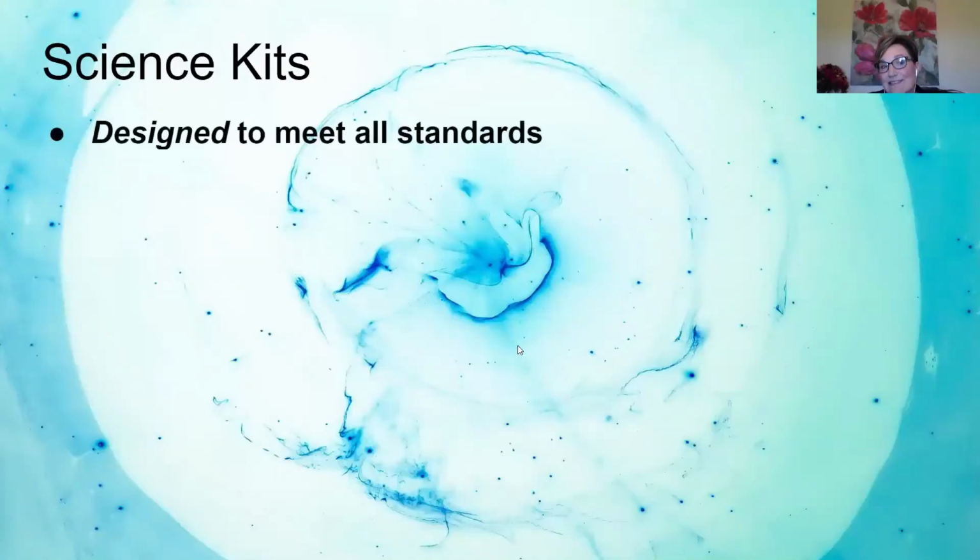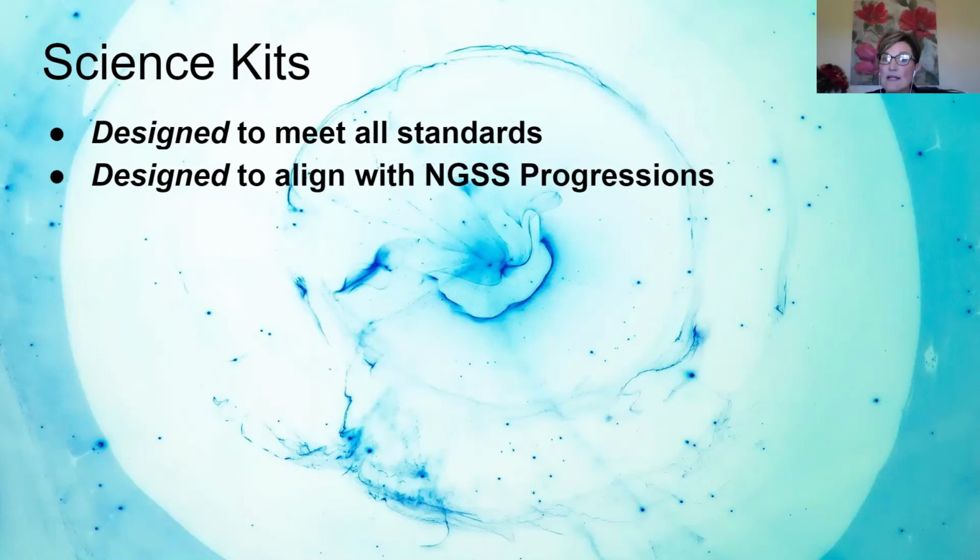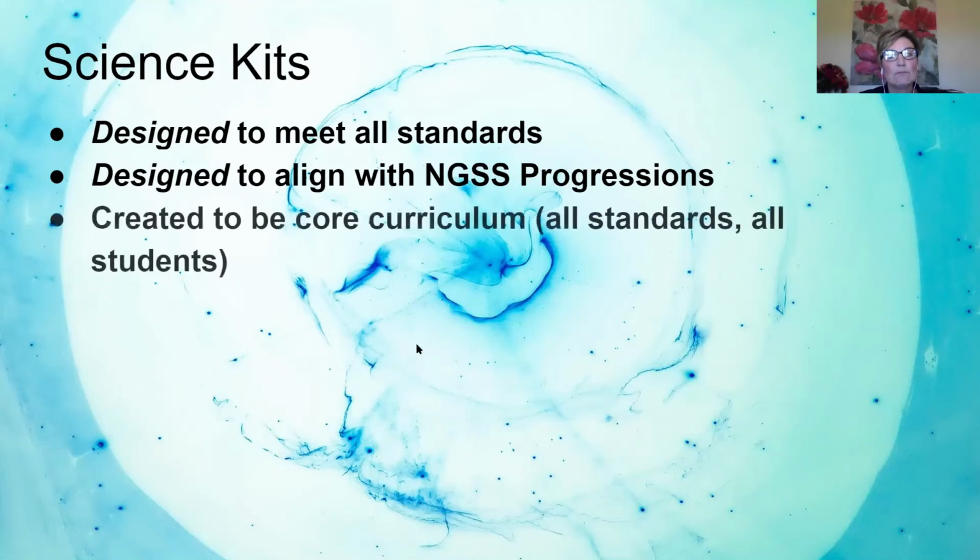So all of our kits are designed to meet the standards. I'm a stickler for this. We go through the evidence statements and I need to see that that lesson is meeting those evidence statements. They're designed to align with the progressions. So modeling at K-2 looks very different than modeling at 3 to 5, which looks different from middle school. And so we make sure that what the students are asked to do in their modeling activities meets that grade level appropriate progression. They are created to be core curriculum, all standards for all students. I'll talk about that in a minute.